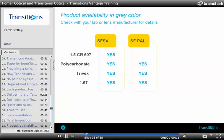Transitions Vantage lenses are currently available in gray in a variety of materials and designs. Check with your lab or lens manufacturer for details on specific availability.